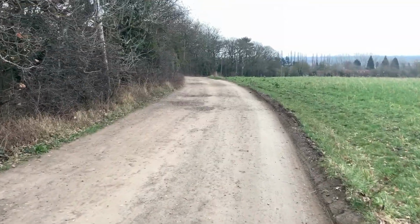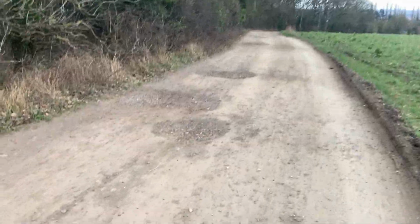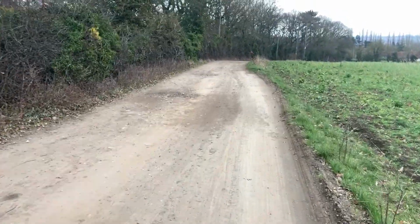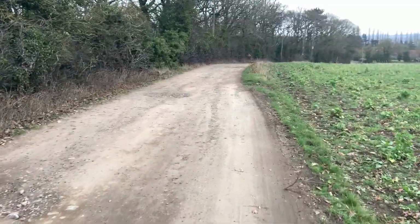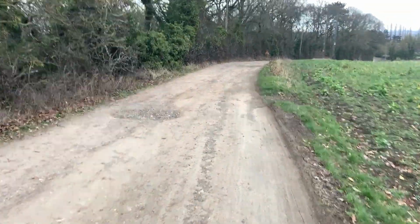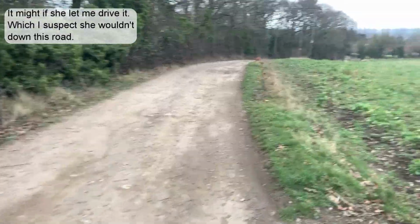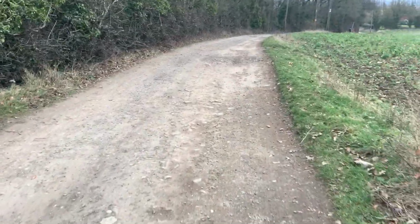It's a nice wide trackway slash very, very minor road. Oh, those are some smashing potholes. I guess your 4x4s would be okay down here, but low slung cars like mine, no chance. I think Mrs. Llama's car would shake itself to pieces if we go down here. Not that she'd let me take her car down this route either, I can assure you.